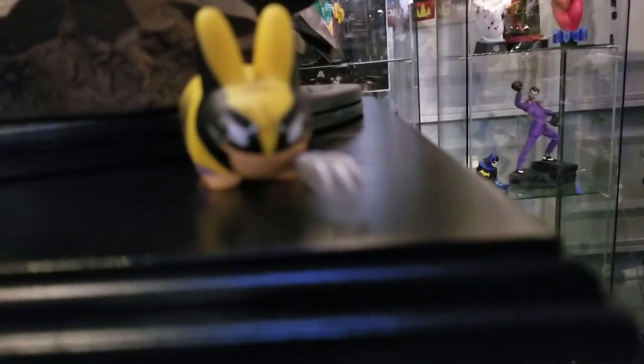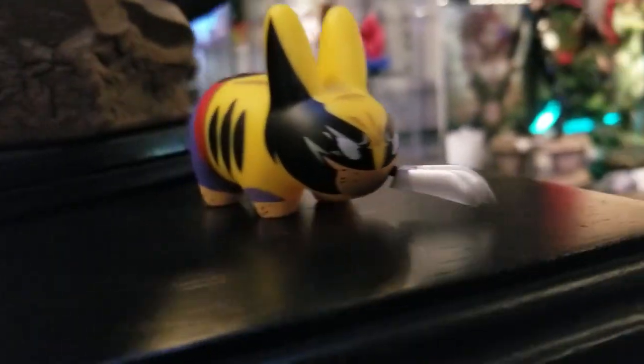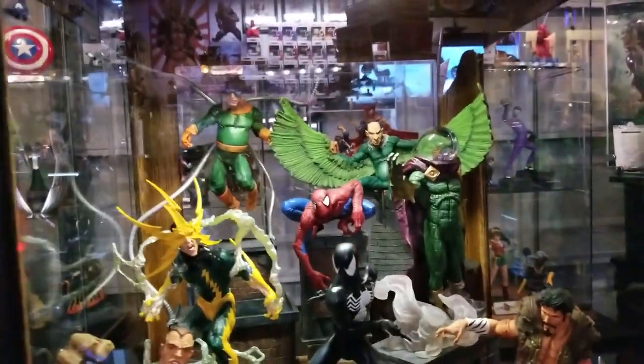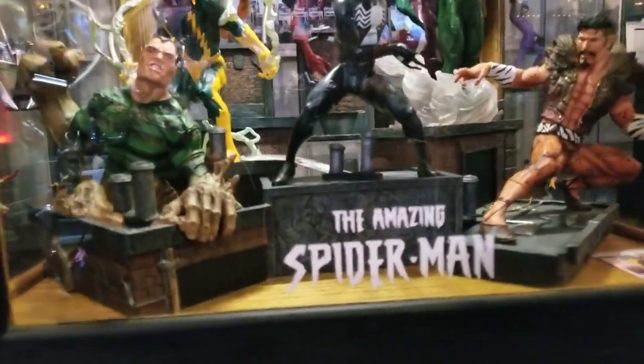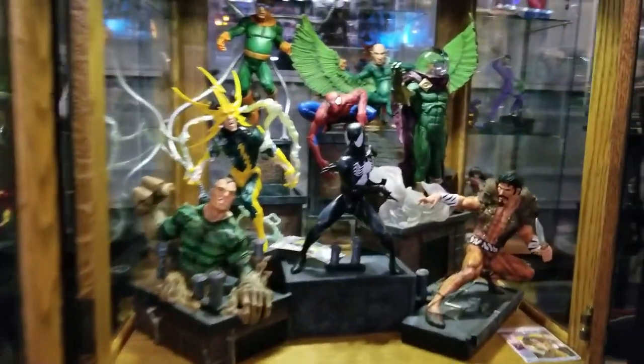Okay, moving down. Ooh, look at this exclusive. What is this? Is he smoking or is that an adamantium claw in his mouth? Just kidding. This is also the first set I ever put together. It's an older piece of the Sinister Six.